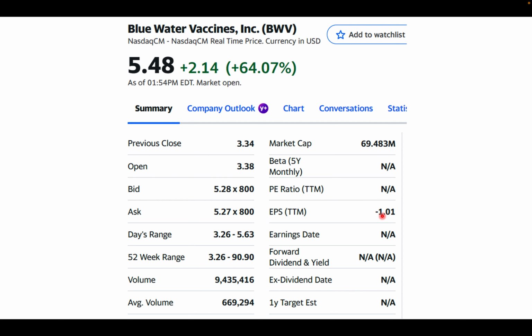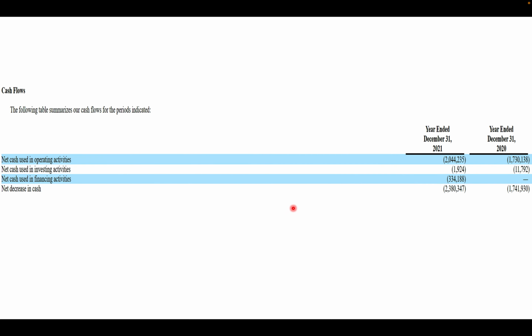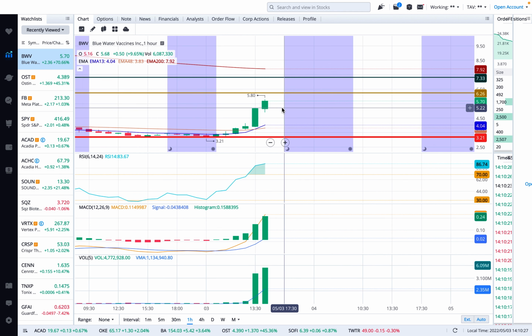The EPS is negative 1.0, which means they're not profitable at this point. I got this from the SEC filings when they did the filings for the IPO. Their operating income is negative 3.4 million, which means whatever operations they are doing, like research and development and other expenses, everything is a negative. Their 2021 total income was negative too, so they're not profitable whatsoever. Cash flow, they got none. Everything is negative, which means that if they were to go bankrupt, there is nothing here to liquidate. You're pretty much on your own. There's nothing that you'll be getting back.